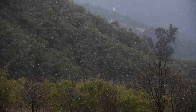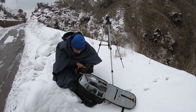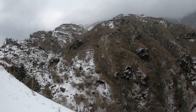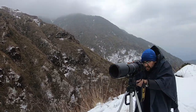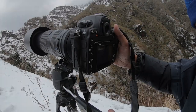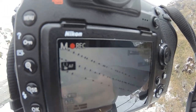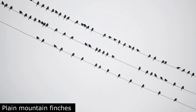March 2020, when I came here again, I was welcomed with heavy snowfall. It was challenging to do birding under such circumstances, as they don't do much activity when it is either raining or snowing. However, I saw a huge flock of plain mountain finches near Dupidara. They breed on these alpine slopes, winter in open forests and upland cultivation.